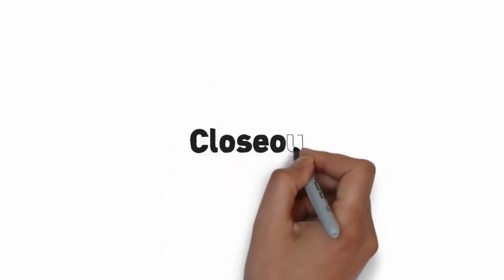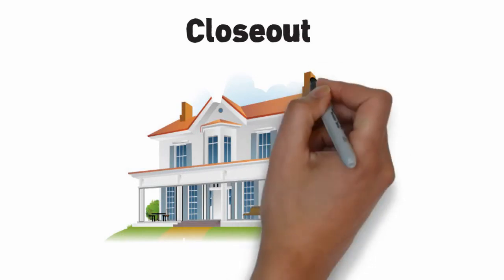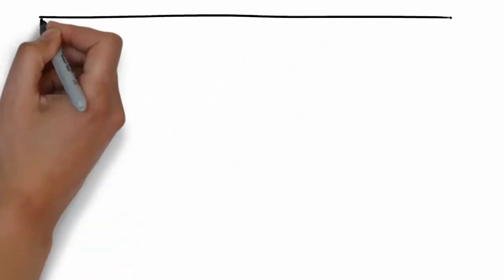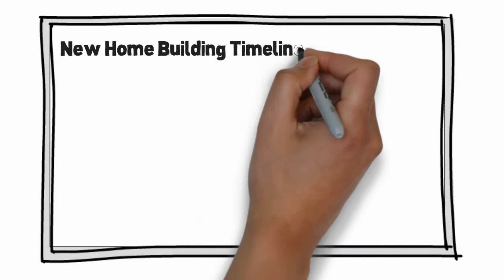Step 10. Closeout. Once we are finished with construction, you will do a final walkthrough and note any items that need our attention. Once those items are finished and we receive our certificate of occupancy, you are ready to move into your home. Enjoy!